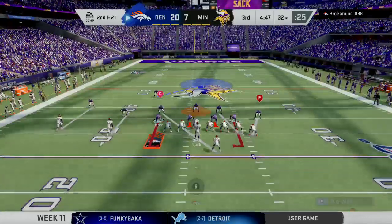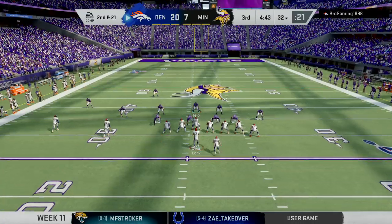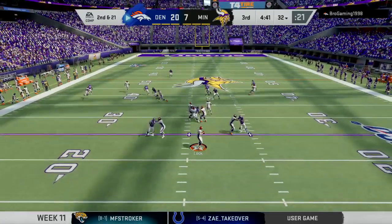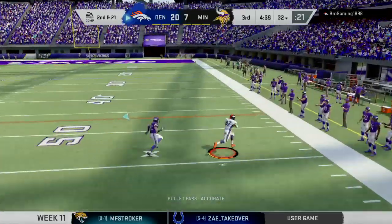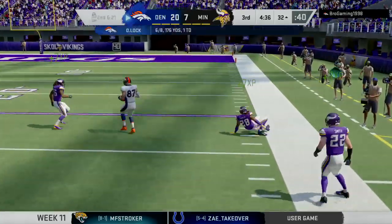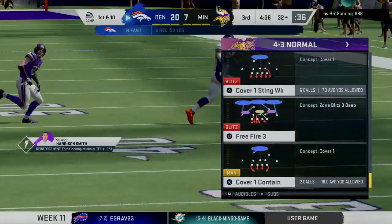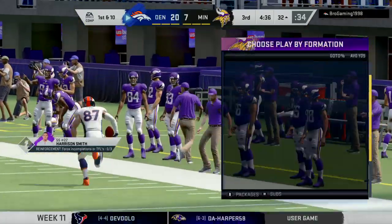Well, they're in some hot water now. After that sack, it's 2nd and 21. Here's Locke. Oh, he's got a man wide open, complete. He'll be out just a yard or two shy of the 30. Big yardage after the catch. That one winds up going for 36.